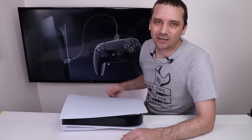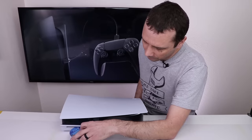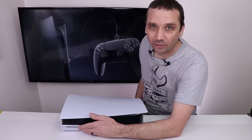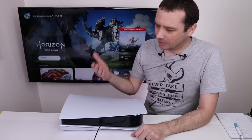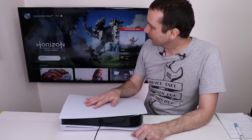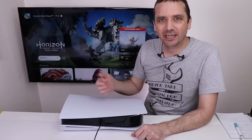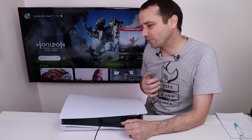Next, I'm gonna test the disk drive, then we'll get it all set up and see if all the software works. All sounds good so far. And once again, so far everything's working fine. I have a disk inside installing Horizon Zero Dawn, and so far it's installing fine. I have it fully updated. I'm signed into PSN, so I know it's not blocked. So everything on PS5 number one is working fine.